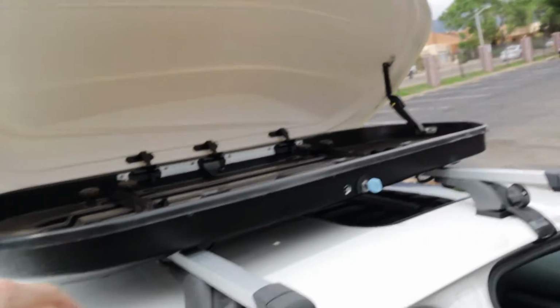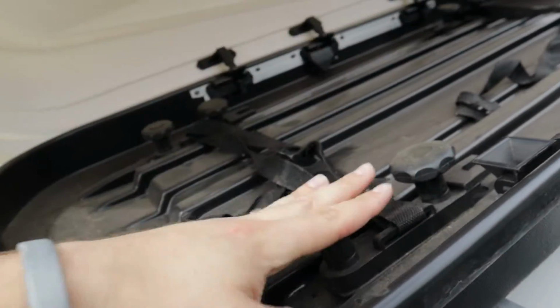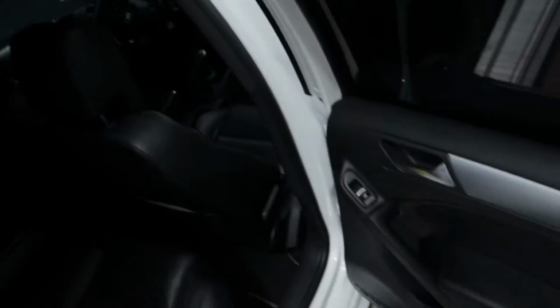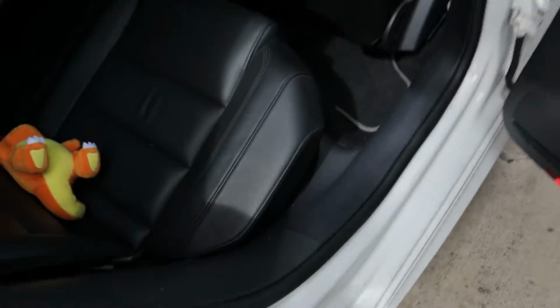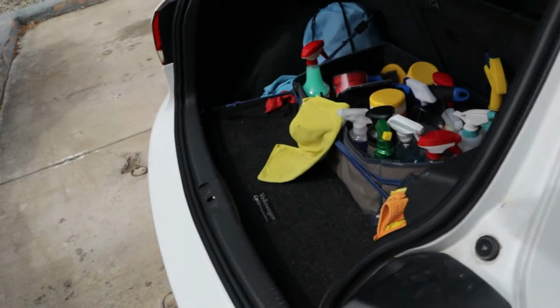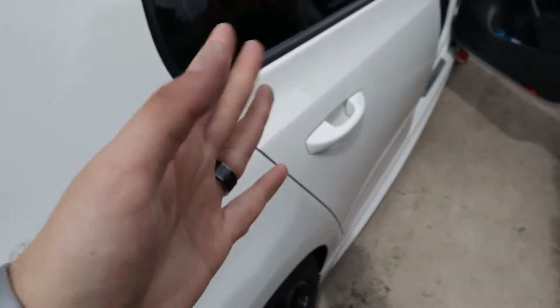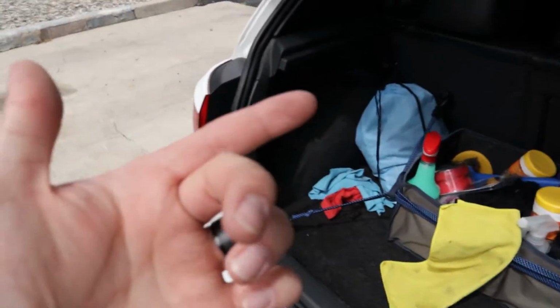Alright, now that it's installed, at least mostly, it's just not tightened down. But now that it's up here, we're going to go outside of the car and make sure that everything is level. Or I guess not level, but straight, even, you know, English.